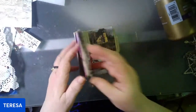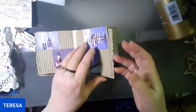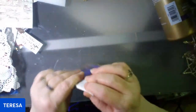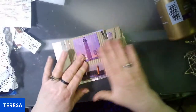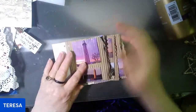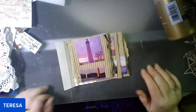Okay, so like Beth's, it doesn't matter where you open this little book, it will fall flat. That's just the way this one is. I told you about a little secret it has: when you open it up, it goes like this too. So if you have tabs on it, they're all going to spread out, and it's going to lay flat this way also.